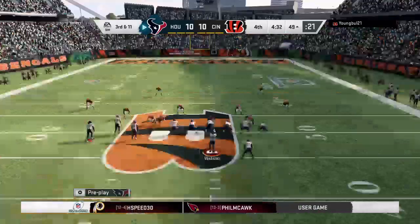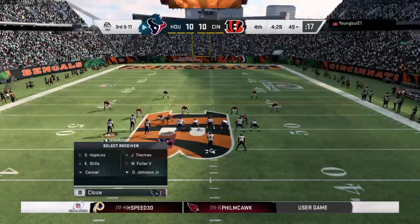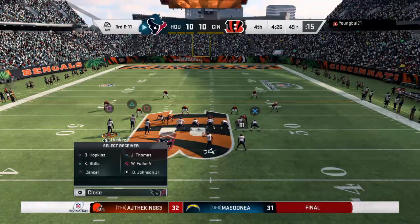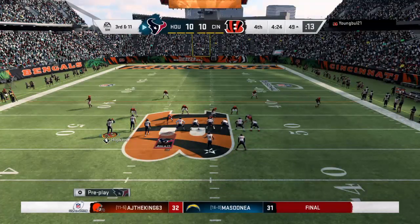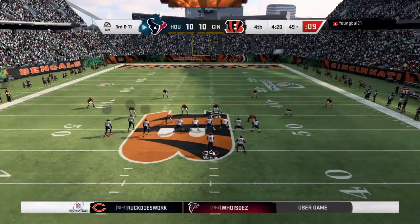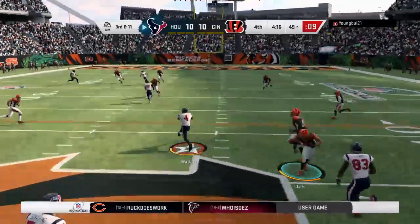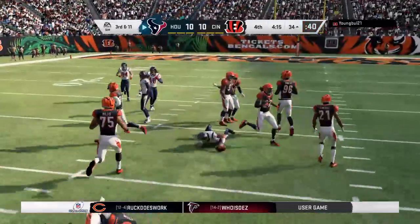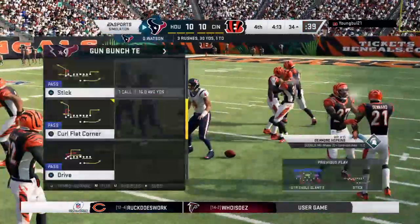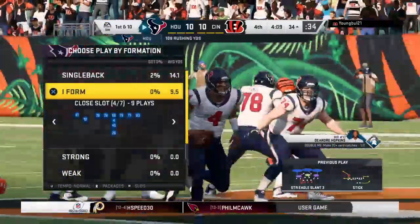Ninth play of the drive coming up, and certainly not an easy one on 3rd and long. Out of the gun, Watson. And an alley to run. And he slides to avoid the hit. And he's got another first down as the tackle's going to be made at the Bengals' 34-yard line.